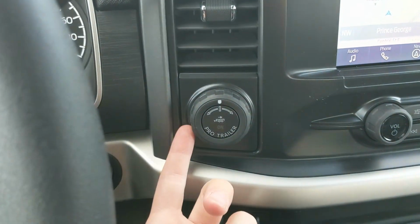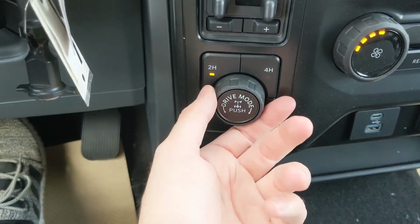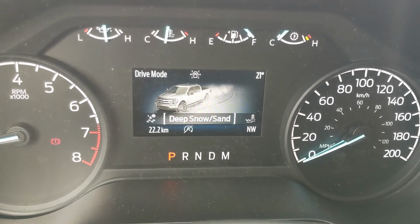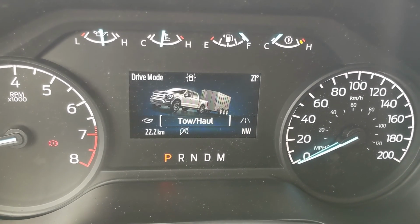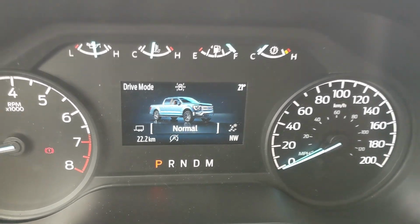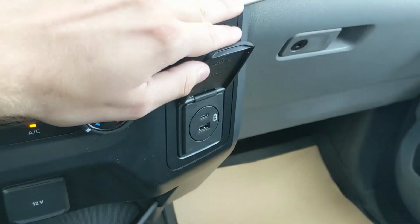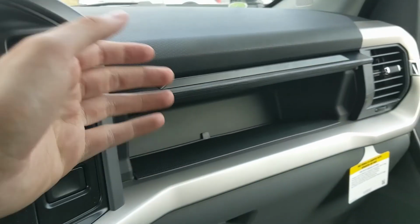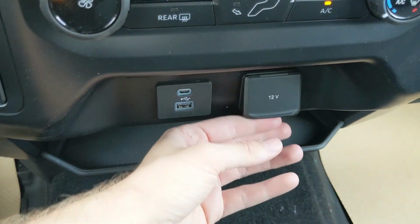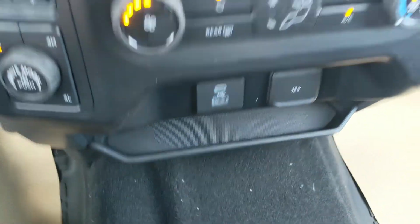And to the left, you have your Pro Trailer Backup Controller, Trailer Brake Controller, and 4x4 controls with a locking rear differential and your drive mode selector for normal, slippery, deep snow, sand, mud, ruts. And then on the other end, you have tow haul, eco, and sport mode, so you can customize your driving experience a bit there. And moving on to the right, where you have a 12-volt as well as a USB and USB-C, and this button up here opening the compartment above your glove box for more storage. Then moving down from your climate controls, you have another 12-volt, USB and USB-C with a shelf where you can put your device while it's charging or something like that.